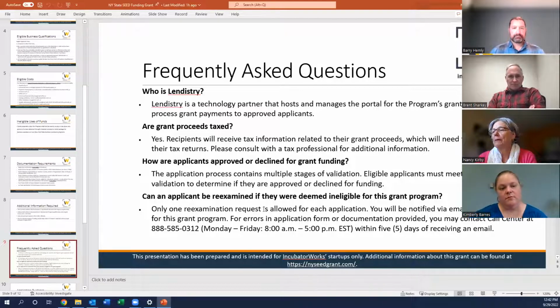And if you make a mistake in your application, like you clicked the wrong box, they have a call center with a phone number. So hopefully they will be helpful.